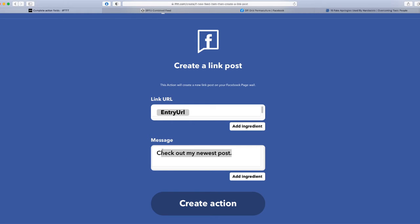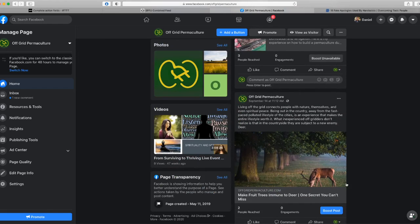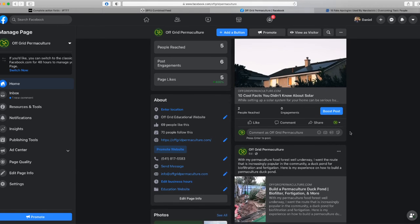Now, what I actually did with mine is I just want the beginning text of the article to be up there. It does show it below, depending on the aspect ratio of your picture. You may or may not see it below. Like this one has a few sentences, or like the first half of a sentence of the introductory paragraph.